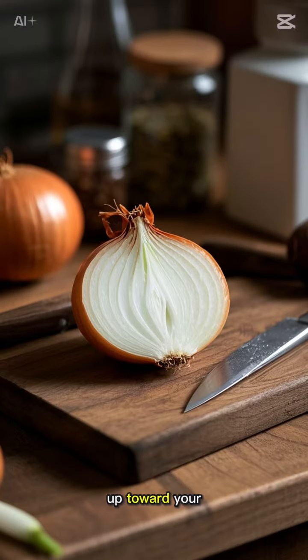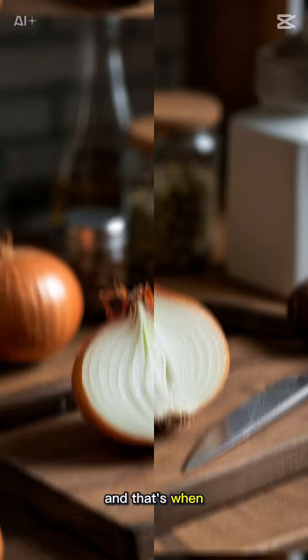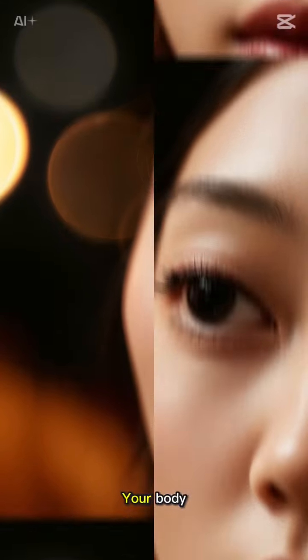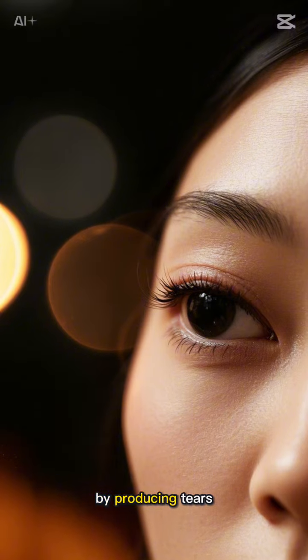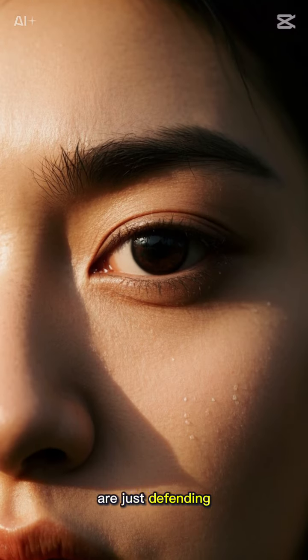As it rises up toward your face, it meets the moisture in your eyes, and that's when the real drama begins. The chemical reaction creates a mild acid that irritates your tear glands. Your body, being the smart machine that it is, tries to wash away this irritant by producing tears. So technically, you're not crying. Your eyes are just defending themselves.